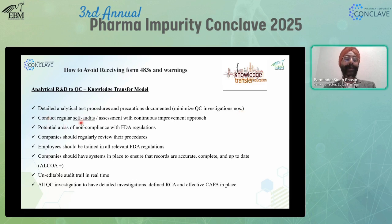Also, we should conduct regular self-audits and assessments for the continuous improvement program, for the Kaizen approach. Potential improvements for non-compliance with the FDA regulations: companies should regularly review their procedures, their SOPs, their monographs, and their training programs all across. Employees should be trained in all relevant FDA regulations. Companies should have a system in place so that records are accurate, complete, and up-to-date as per ALCOA Plus requirements.